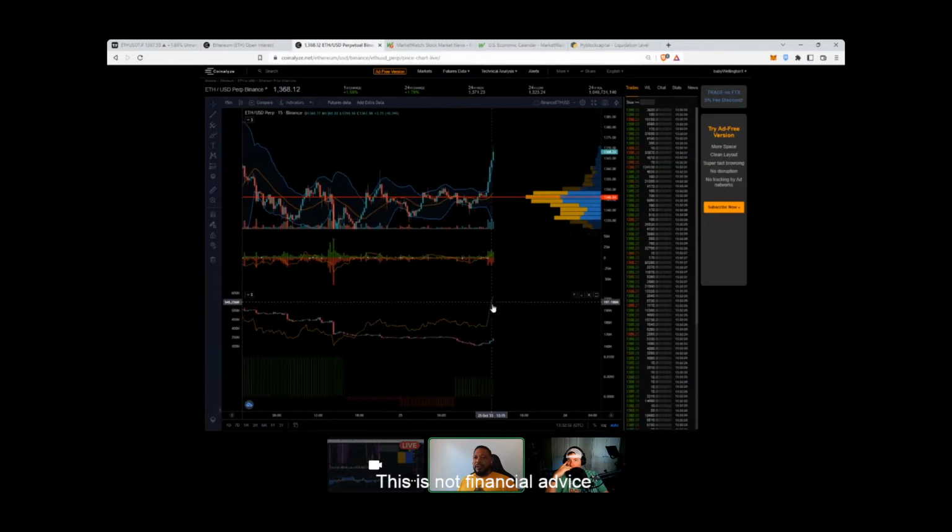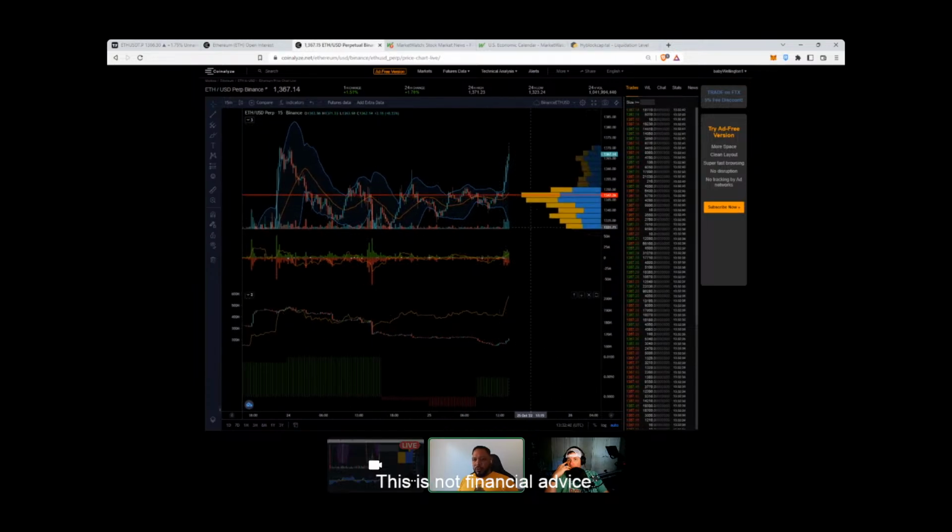If you can see here, this is the CVD, and that's pointing straight up. So we've got some longs coming on board, popping a lot of these shorts as well. I'm sure we've got a bunch of short liquidations, but it really looks like we're moving to the upside.